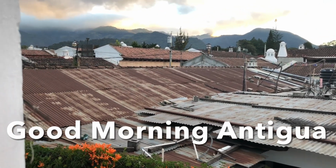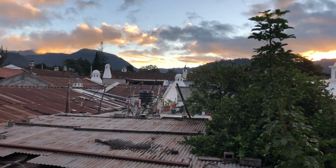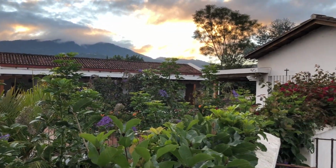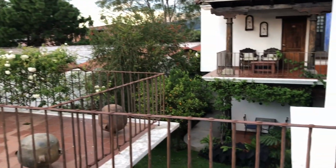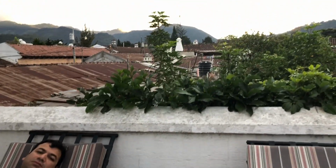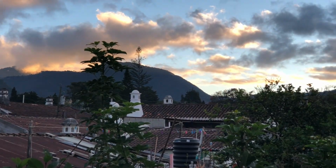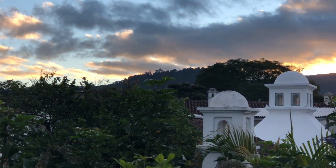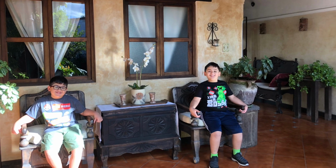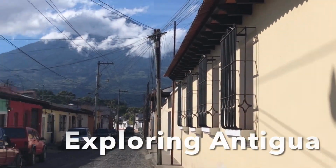The next morning, we woke up to the sound of birds chirping, the cool, crisp morning breeze, and the sun rising over the mountains. We were ready to start exploring Antigua. But first, it was time for breakfast. The staff at the hotel had prepared a special Guatemalan breakfast for us. After this filling breakfast, we left to explore the city.